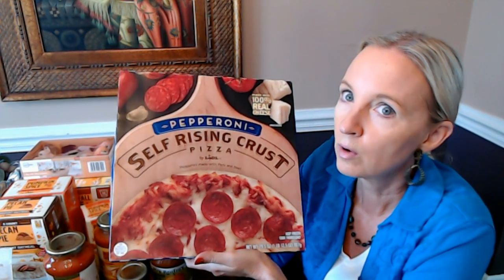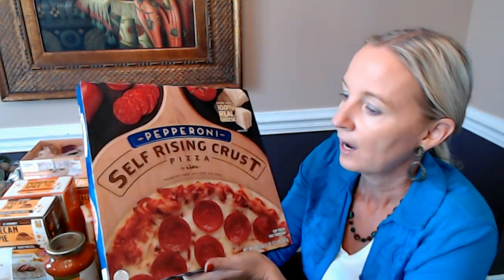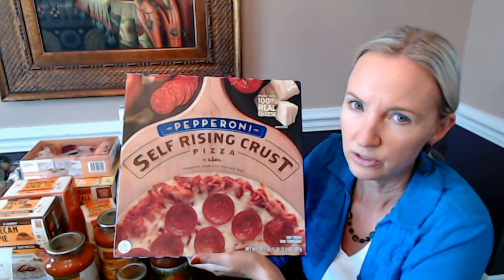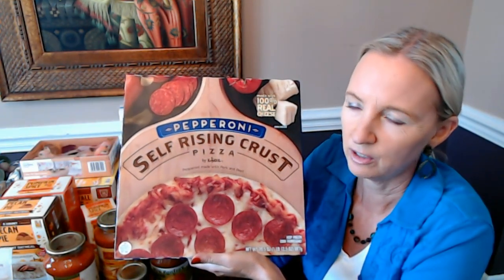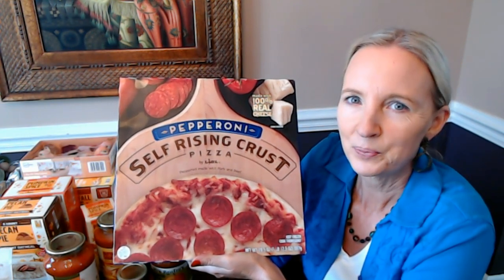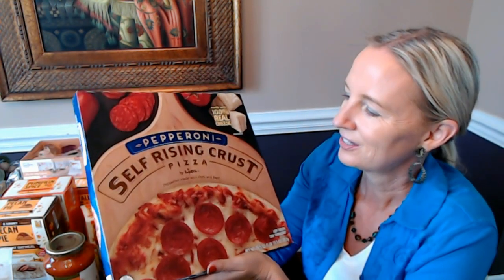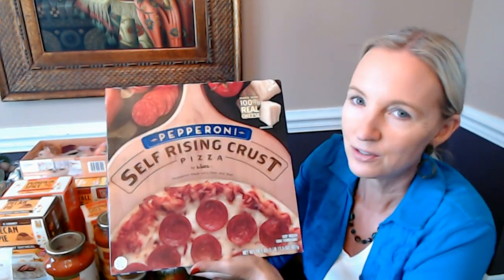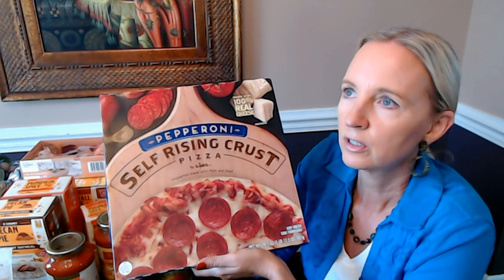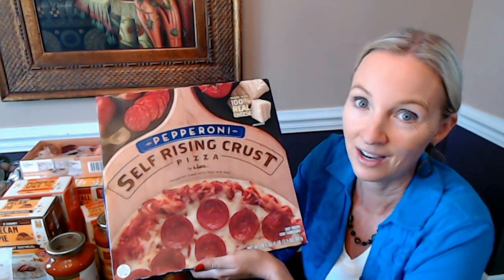It is incredibly good. I will make these for the kids. My younger son doesn't like them as much. He's not a big fan of frozen pizza, but he'll eat it. I can't resist. I'll always cut a little piece of it for myself. I've been trying not to eat so much stuff like this, but we will make these on occasion. It smells so good, and it's fantastic.